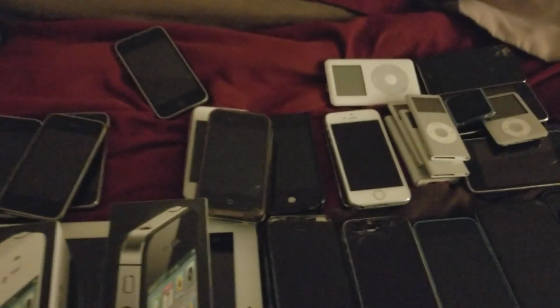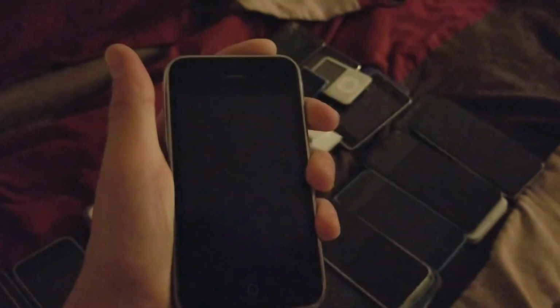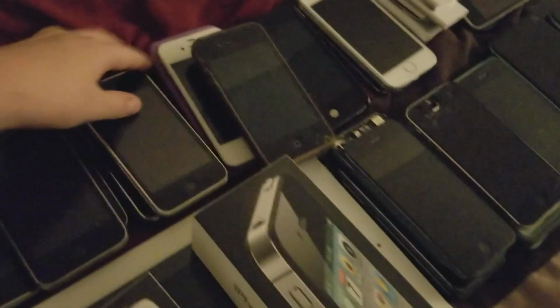And also, this isn't my entire collection. These are just the phones that work, that aren't iCloud locked. Then there's this one. This is the one that's on. I showed you guys that one already.